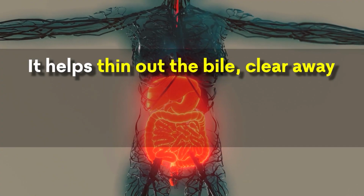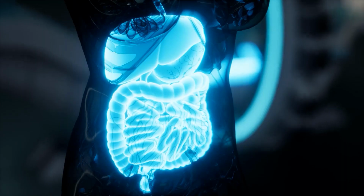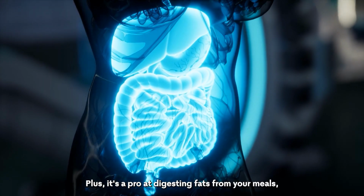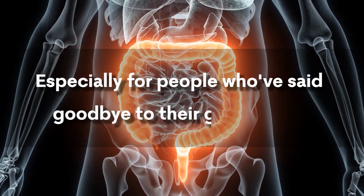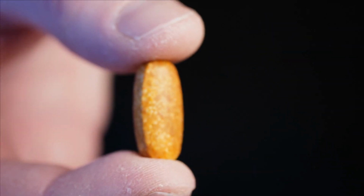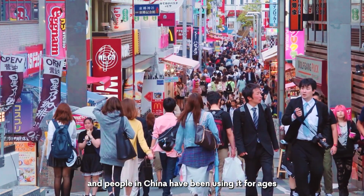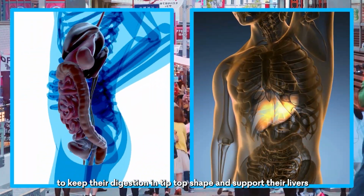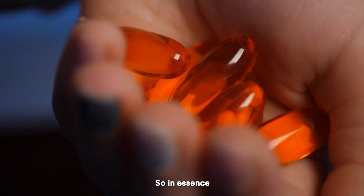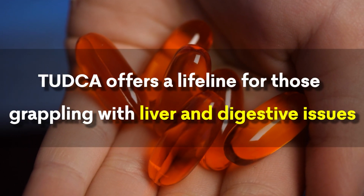It helps thin out the bile, clear away excess fat, and kick out toxins from your body. Plus, it's a pro at digesting fats from your meals, which is super handy, especially for people who've said goodbye to their gallbladders. Believe it or not, TUDCA is naturally found in your body, and people in China have been using it for ages to keep their digestion in tip-top shape and support their livers. So, in essence, TUDCA offers a lifeline for those grappling with liver and digestive issues.